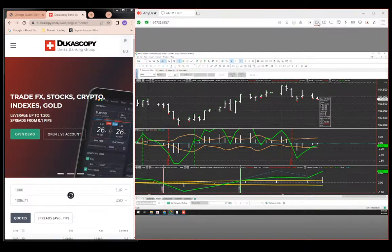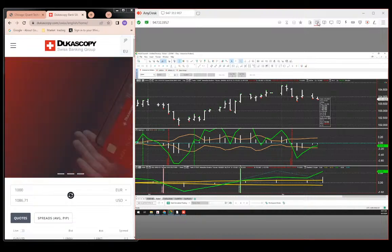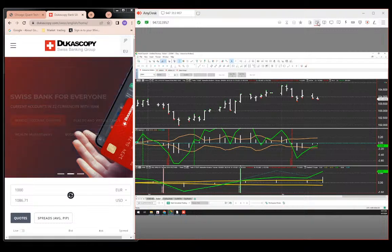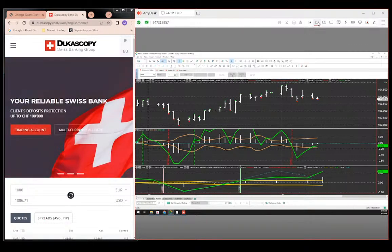Was it 103.96.5? That's the high today. And yesterday it was above it, and then it closed below it. Now it's a little bit below it again. We're seeing a little weakness. Tomorrow is going to be somewhat of an active day.